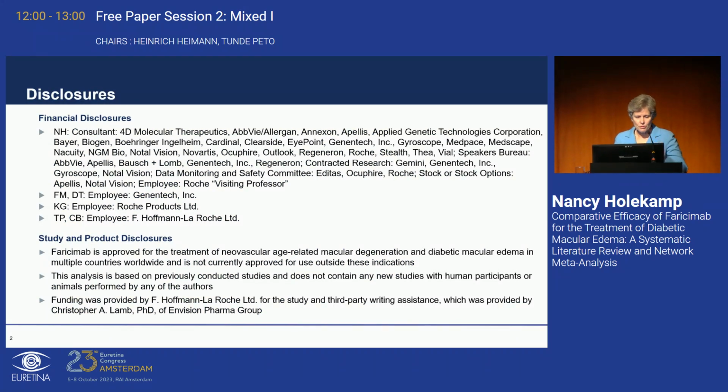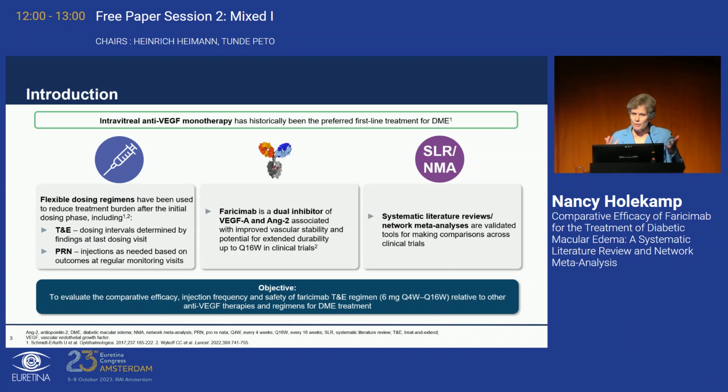These are my disclosures. So intravitreal anti-VEGF monotherapy has been the preferred first-line treatment for DME. We use it in a flexible dosing way with T&E or PRN to reduce the treatment burden. But now we have Faricimab, which is the first dual inhibitor of VEGF-A and Ang-2.